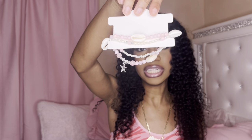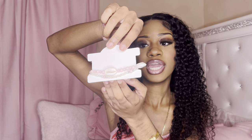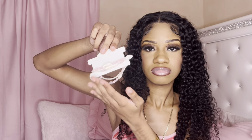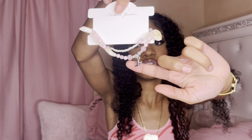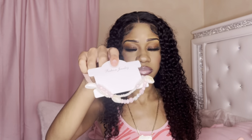This is real cute. Then I got me this little beach anklet. It's like pink with like seashells on it. I think this is really cute. And I don't really think this is going to change because it's like plastic. You know what I'm saying? But it does have like this little silver charm right here. Hopefully that don't change colors. It's like a little starfish. I think this is so cute. This is really good for the summer. And this would be so cute to wear at the beach.